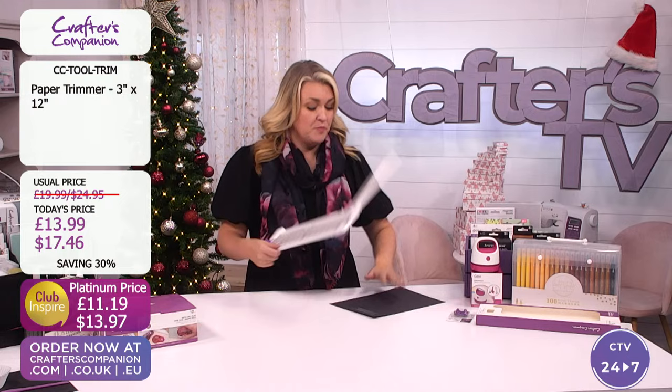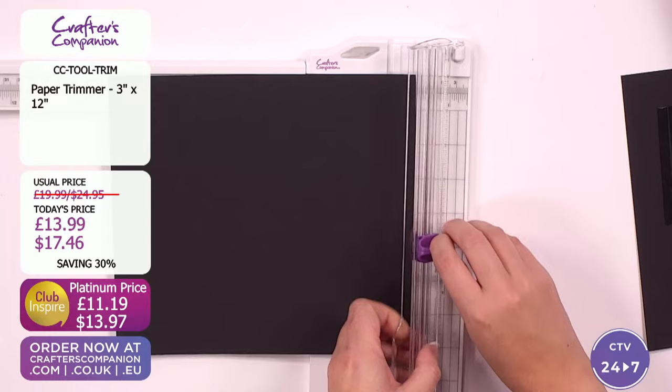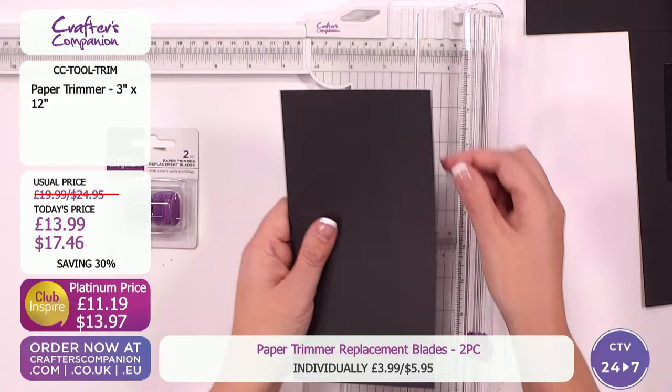What I love this for, Ben, is you can do those little trims. But what I really like is this blade is very, very easy. So I'm just going to open this up. Replacement blades are so easy to swap over. Bottom of the screen for your replacement blades, if you want to buy an extra set of two. Someone was asking, how do you know when it needs to be replaced? Just if it's dragging. It's giving me a nice clean cut, but if it's dragging a little bit, that's how you're going to know to do it.